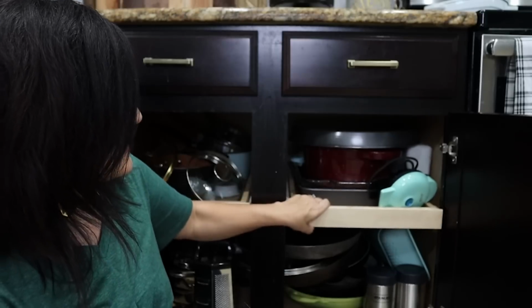But I don't have the biggest kitchen on the planet. I mean, it's not the tiniest either, but every little square inch of this space counts. And if it's not being utilized properly, then it's a waste. We're gonna start here.